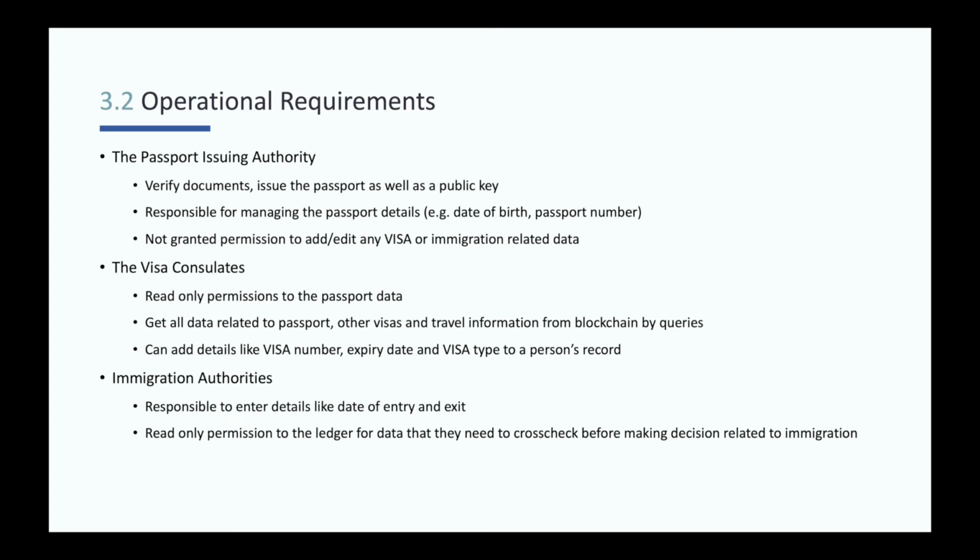All they can do is get the data related to the passport, and all the other visas and traveling information from the blockchain by queries. So this agency can add details like visa number, expiry date, and visa type to a person's record, which is added to the ledger.